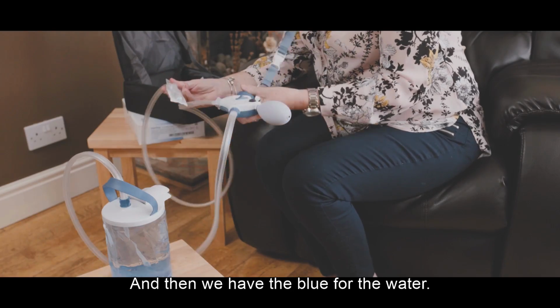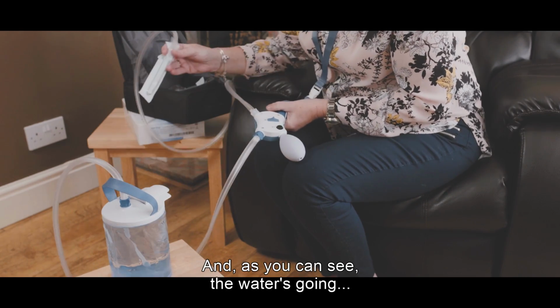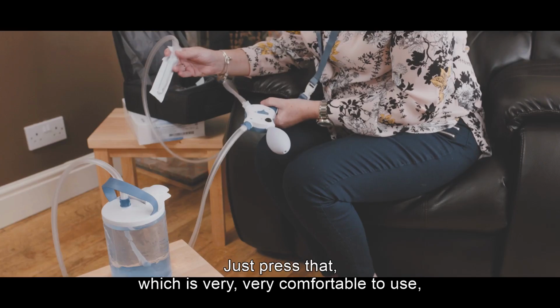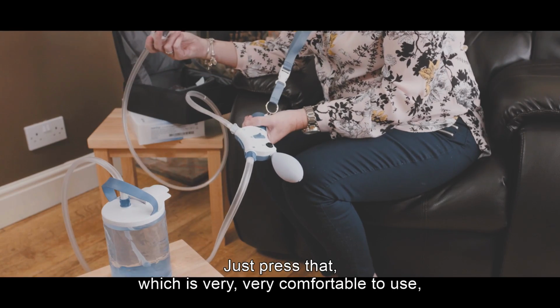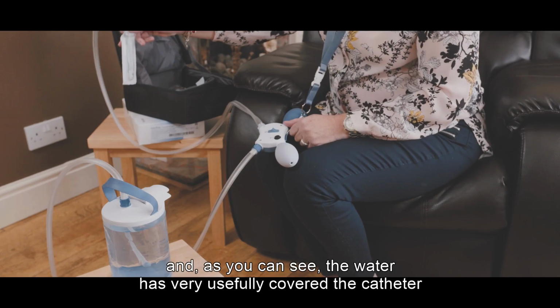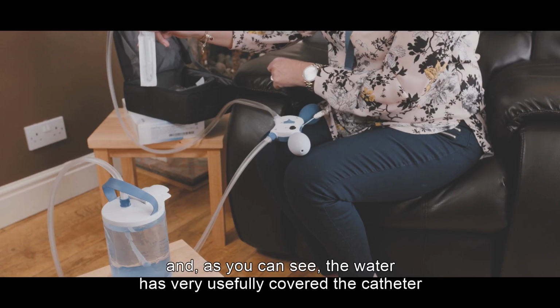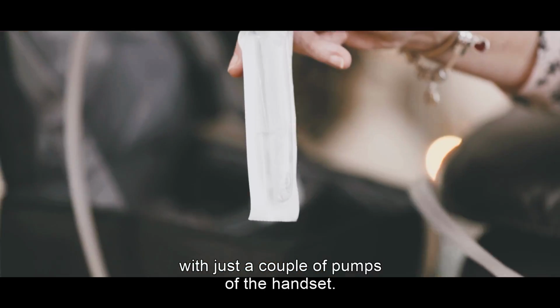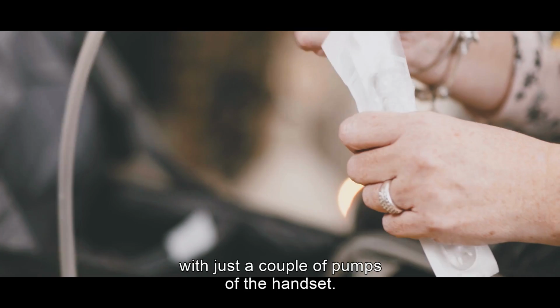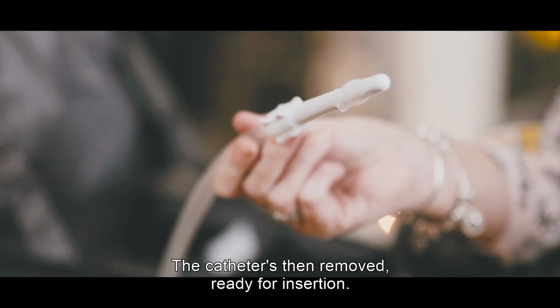You can see from the handset we have the water button, so that just remains down, and then we have the blue for the water, and as you can see, the water's going. Just press that, which is very, very comfortable to use, and as you can see, the water has very usefully covered the catheter with just a couple of pumps of the handset. The catheter's then removed, ready for insertion.